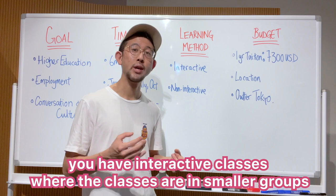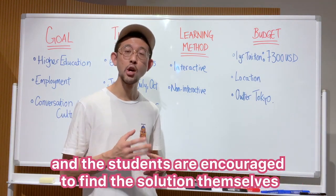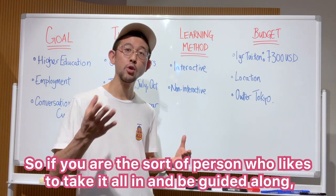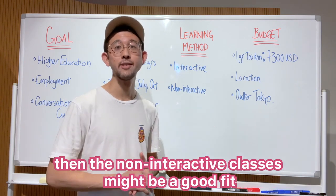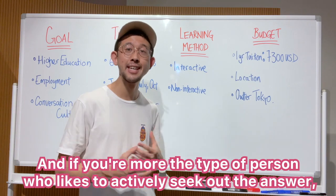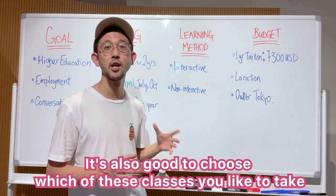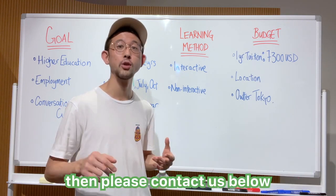On the other hand, you have interactive classes, where the classes are in smaller groups and the students are encouraged to find the solution themselves through group work or pair work. So if you're the sort of person who likes to take it all in and be guided along, then the non-interactive classes might be a good fit. And if you're more the type of person who likes to actively seek out the answer, then why not try the interactive lessons? It's also good to choose which of these classes you'd like to take depending on your goals. So if you'd like to know which one is better for you, then please contact us below.